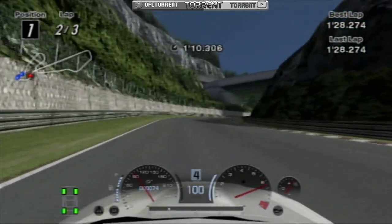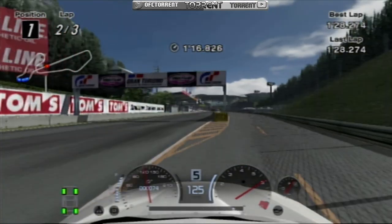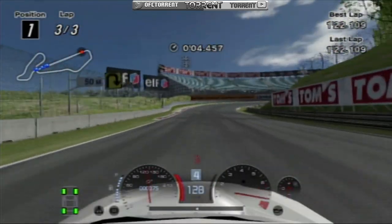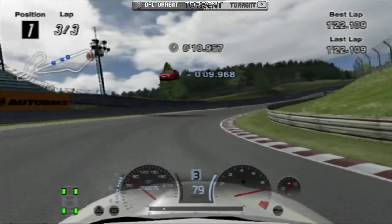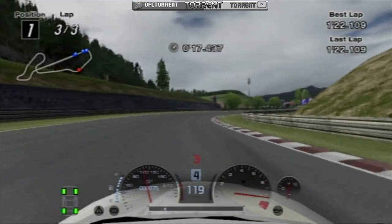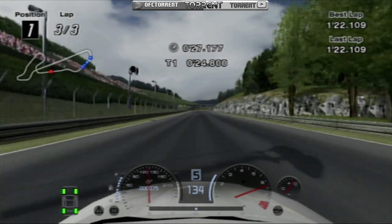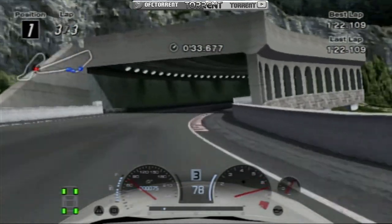Turn it in. Last corner. Small. No, not the pits. That was close. Let's not try that again. Let's actually focus on doing a good lap now.